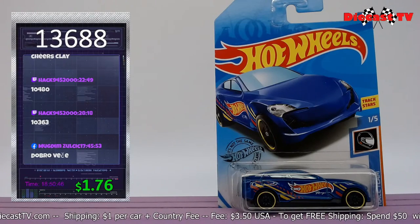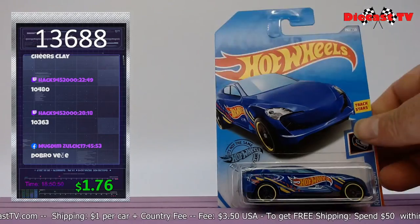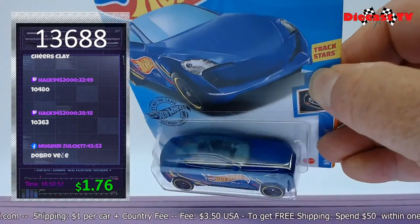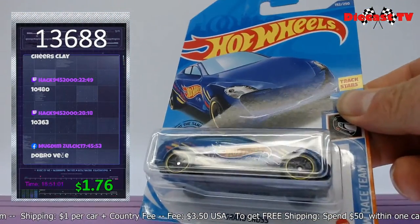Available in the 2020 K box as well as the 2020 L box. Check out the Grand Cross from the HW Race Team. Wow, slick. I love these rims. Look at those yellow rims on the side there, that gold. Look at the blue. You can see the interior top sunroof. What a killer car, HW Race Team.